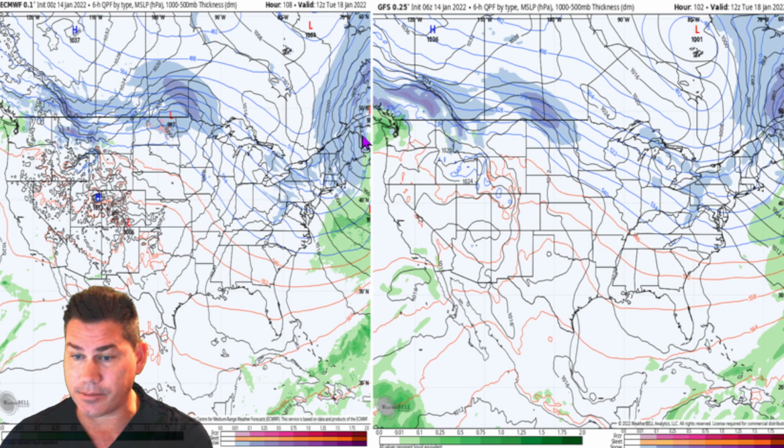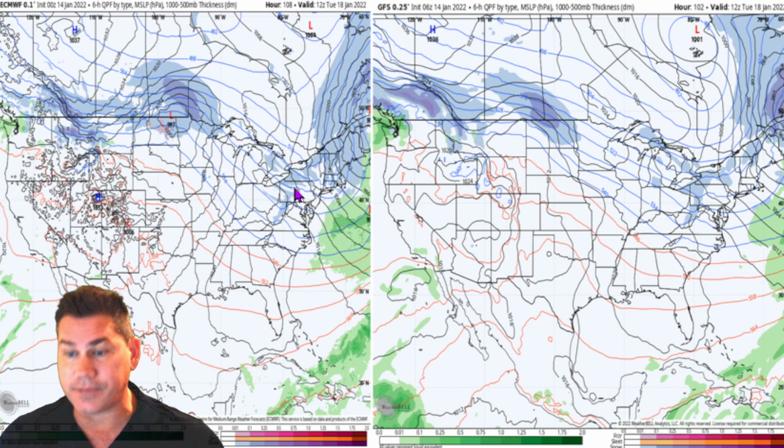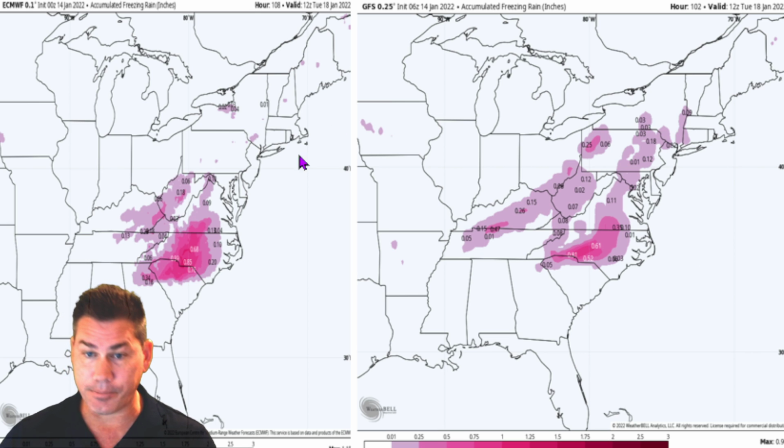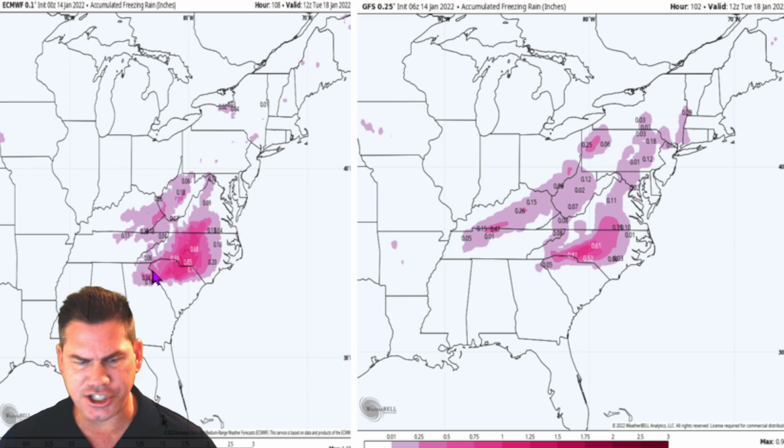We still got some snow trying to wind itself down. So these could be some pretty significant totals adding up in a big way for portions of the Northeast getting into New England. But a big culprit from this storm is just going to be the damaging to crippling ice storm. And you get anywhere from, again, you start getting into that 1/8 of an inch of ice.